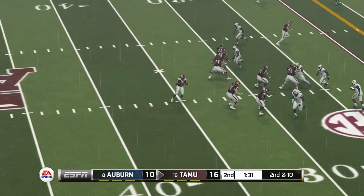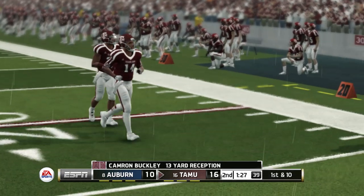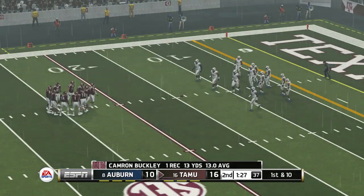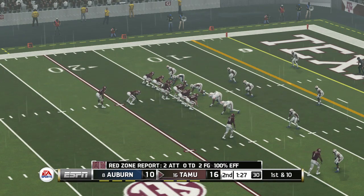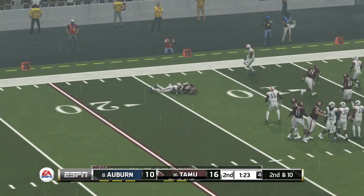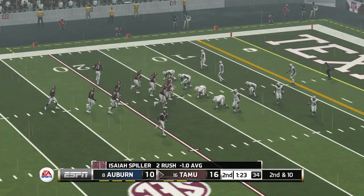He's going left. And a nice catch there before he stepped out of bounds. From the 14-yard line, it's first down. Texas A&M up six. Little handoff. Brought down at the 15. Nowhere to go for the halfback. That's a loss of one. 10th play of the drive.